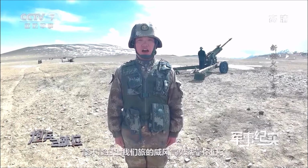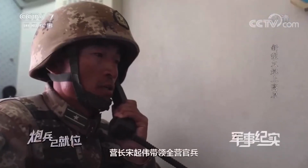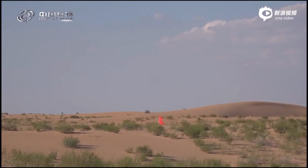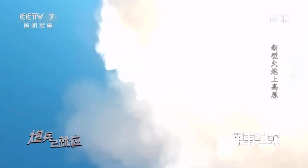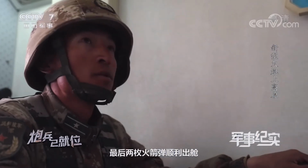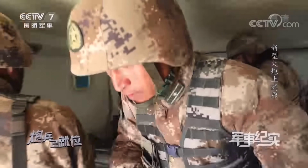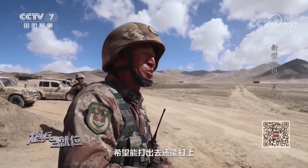Battalion Commander Song Kiwei led the entire battalion officers and soldiers to conduct this live ammunition exercise. They fired 6 rockets to hit the 6 artillery on the ground, supposedly with pinpoint accuracy. After the last 2 rockets had been launched smoothly, Song Kiwei then really relaxed. I hope for good results and meet what we expect.